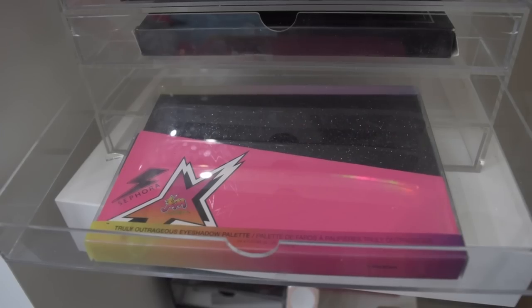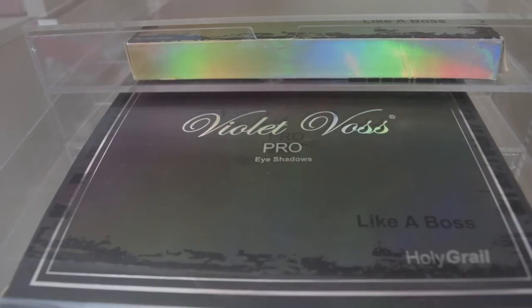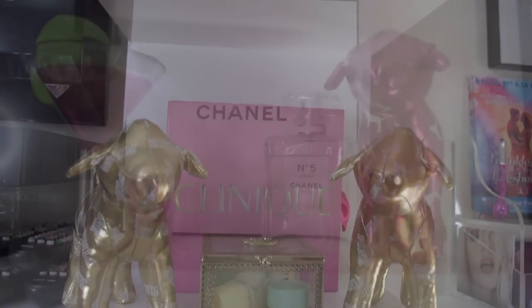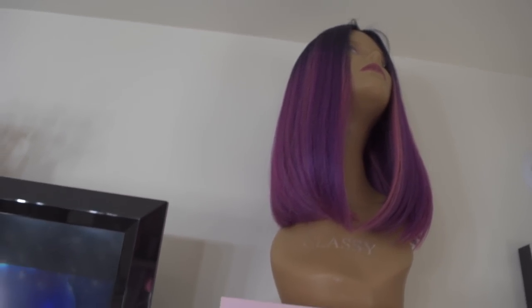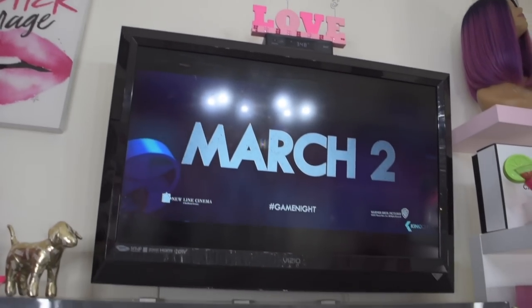As you pan up, you'll see my Violet Voss palettes, my limited edition Gems palette from Sephora, which I absolutely love, my Violet Voss Pro Drenched Metal, and my Holy Grail, and Like a Boss. You'll see a lot of my Clinique products, along with my Guard Dogs, Hello Pink. You'll see my favorite perfume by Chanel. And then you see my selfie, well, Zuri selfie wig on my other mannequin. Now, I haven't yet DIY'd that one, but that was what the other one originally looked like. I will be DIYing that one as well. My TV, my love sign, that's also a picture holder.